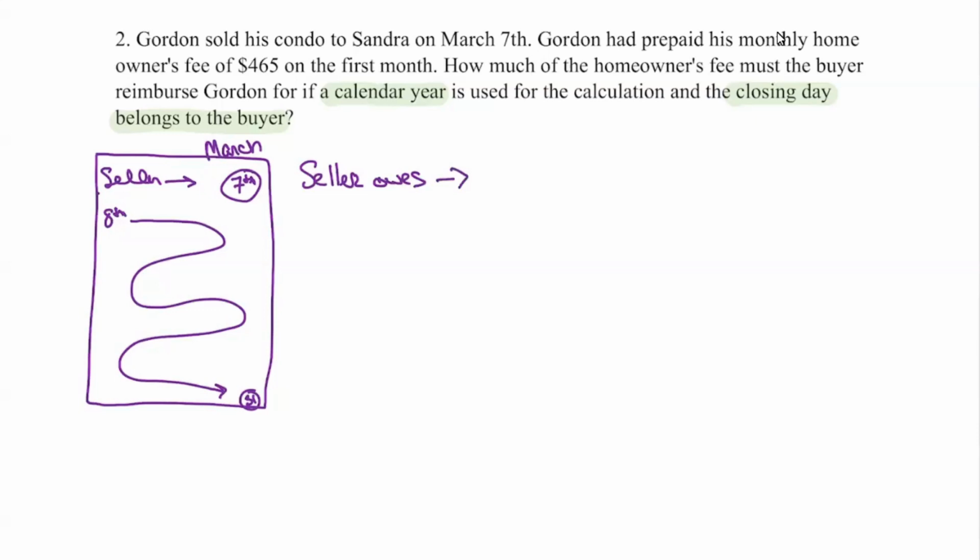Is it a credit or is it a debit? If the, I'm sorry, the seller owes, that's a debit. And if the buyer's going to receive, that's a credit to the buyer. Yes, then that's a credit.